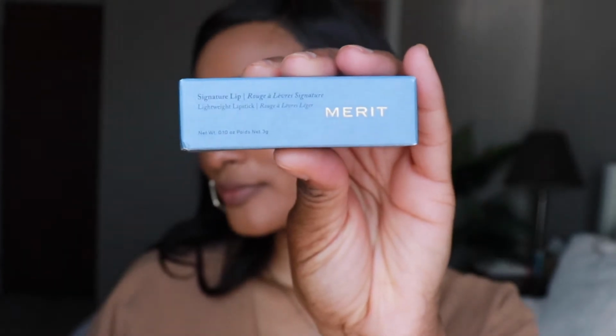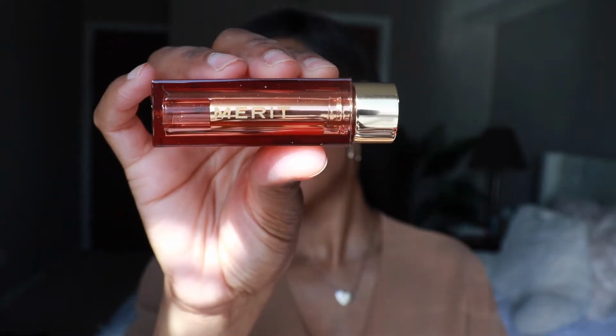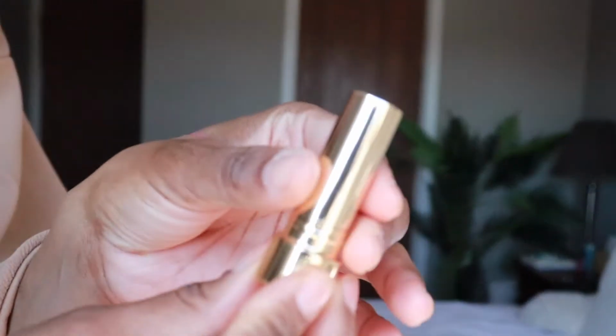This is the packaging. Ooh, Merit. Hold on. I love this. This looks rich. It looks like a luxury and I like it.